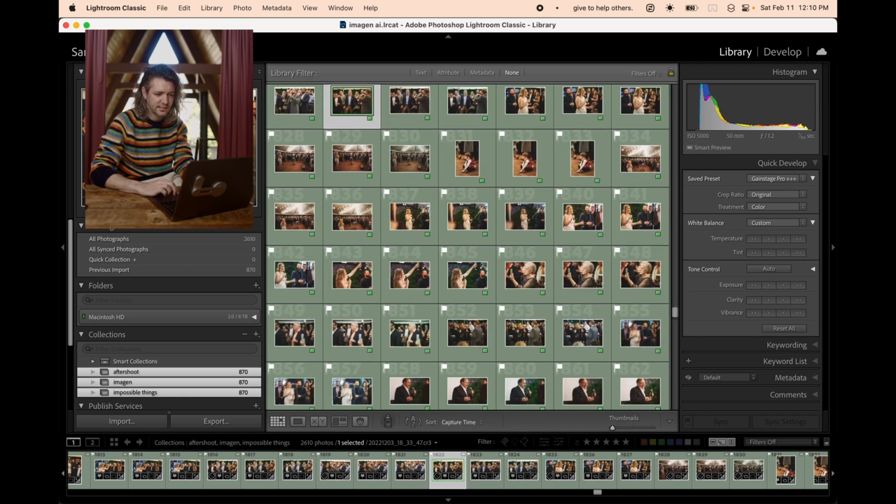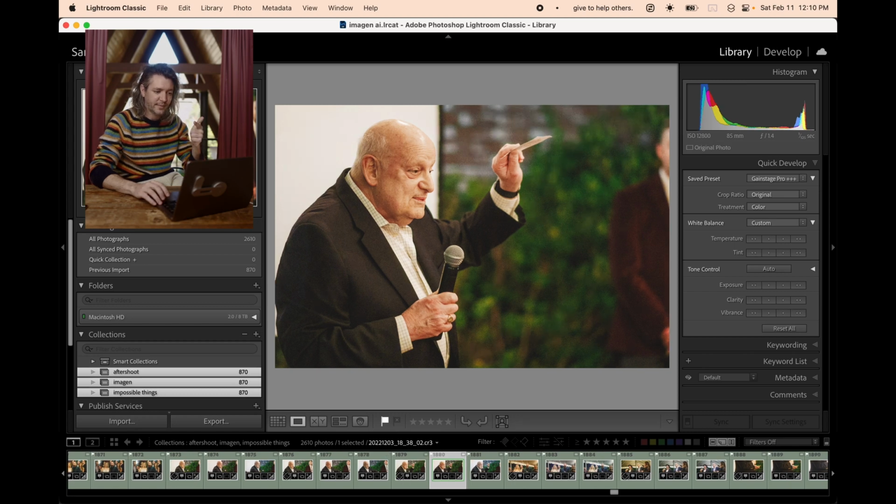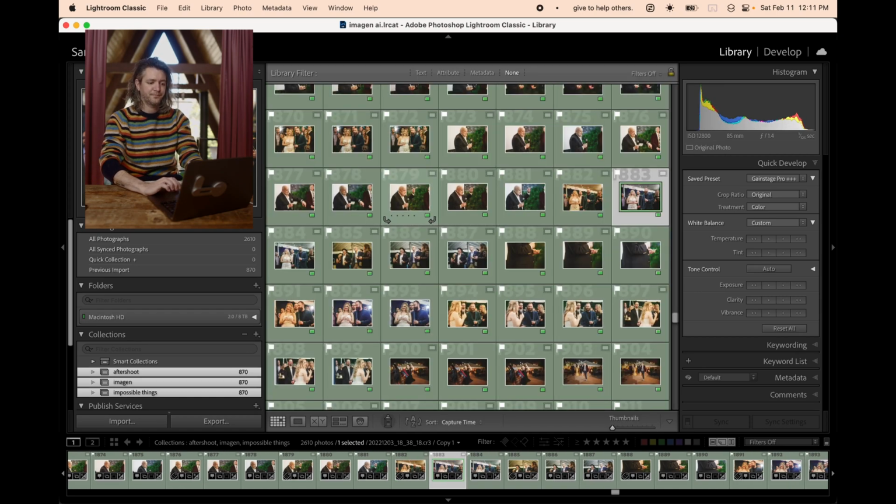Now I just want to show you the results and let you decide for yourself. Aftershoot, Imagen, Impossible Things. Imagen definitely wins that one. Aftershoot, Imagen, Impossible Things. Those are three completely different results. That's crazy. I think I prefer Imagen's though. Aftershoot's nice warmth, but it's way too warm.